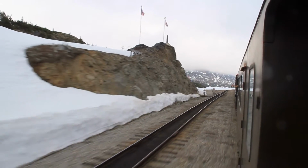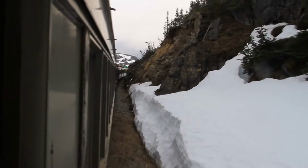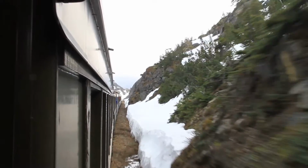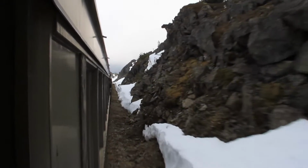So we're now in Alaska. Just up on top of this hill here, there's a dam that supplied the water for the people that used to be at the summit there. Long gone now. It was bulldozed many, many years ago. I've hiked into this spot a few times, but it's much cooler riding the train.